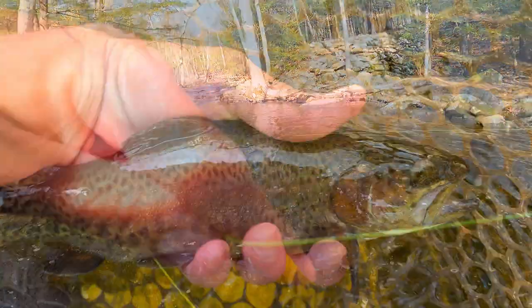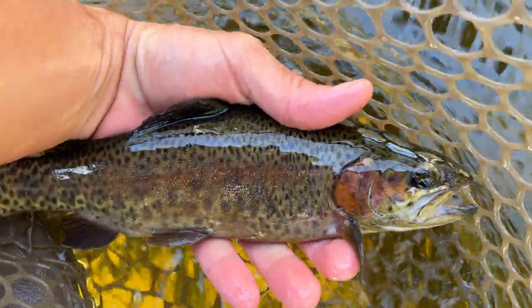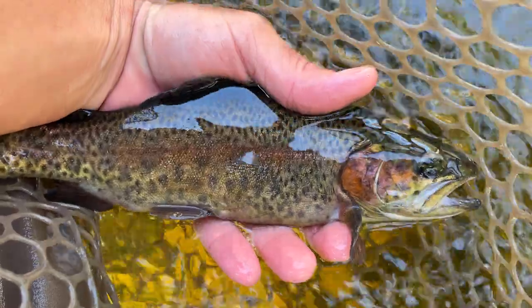Oh, yep, got one. Look at the beautiful markings in this fish. They're not parr marks, but they kind of almost superficially look like parr marks. All right, let's get him right back in the water.